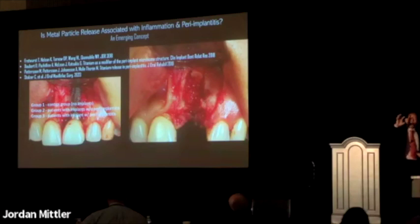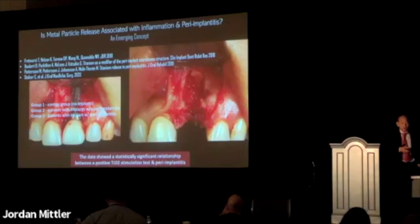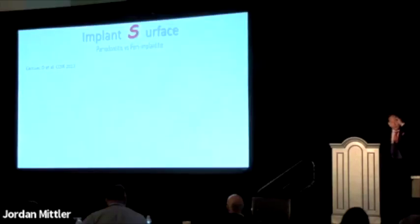The challenge test is that when macrophages gobble up these titanium particles, they secrete cytokines and inflammatory markers. What they wanted to see is which group of patients had a positive titanium challenge, in other words, a reaction or higher inflammatory marker. They found that 50% of the patients that had peri-implant disease had these cytokines, in other words, the macrophages really reacted to the titanium particles, versus the group without peri-implantitis, which was only 3%. So it was very statistically significant.